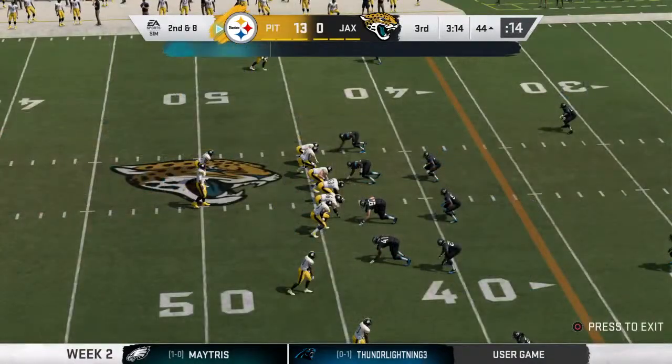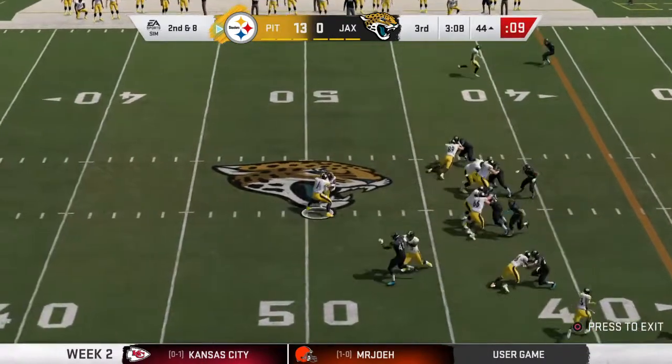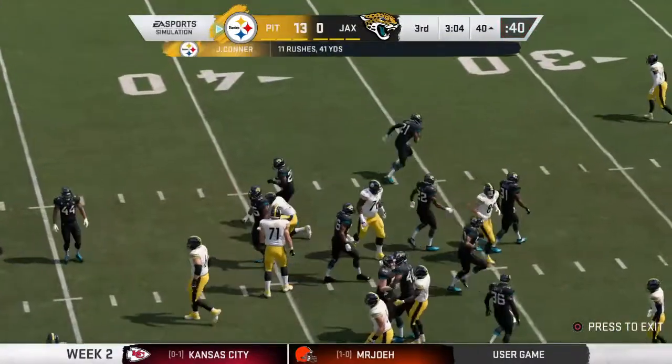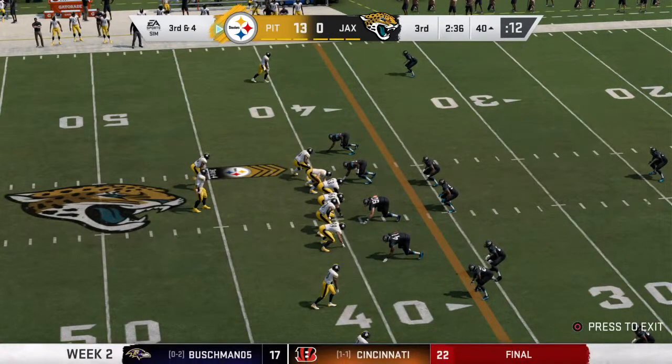The last run got a couple. Here's 2nd and 8. They'll stay on the ground with Connor again, and he takes it down to the 40 with a pickup of 4. Here's the 7th play of this drive. This is 3rd and 4.